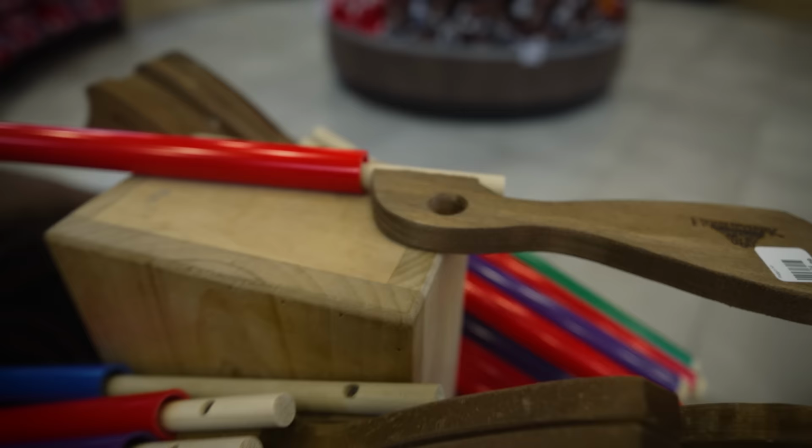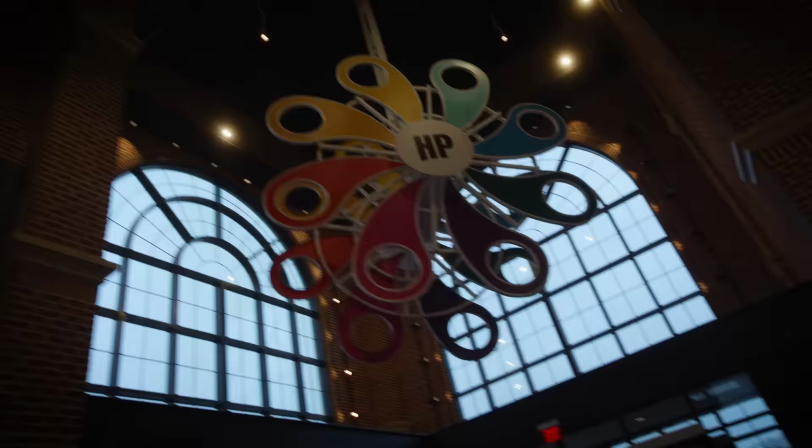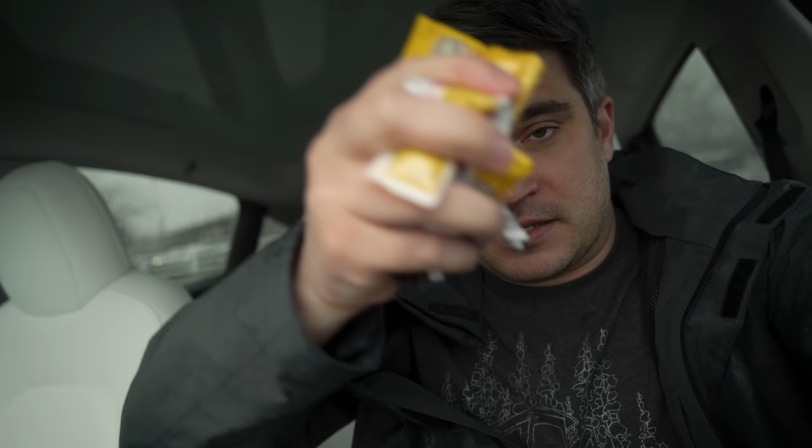I hate these frickin' things. It has not stopped raining all day, but luckily I got some free ketchup and mustard packets, so not a complete waste going into Chocolate World.